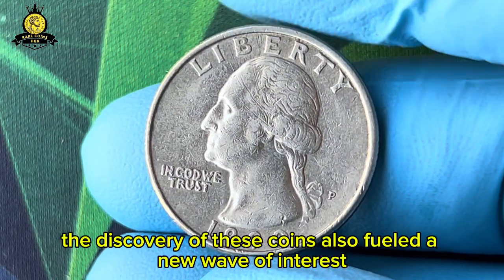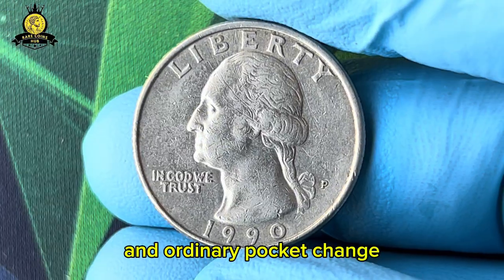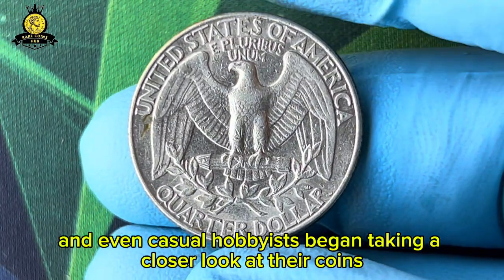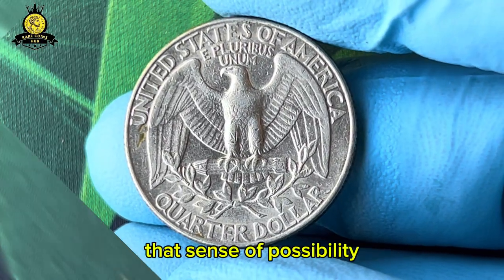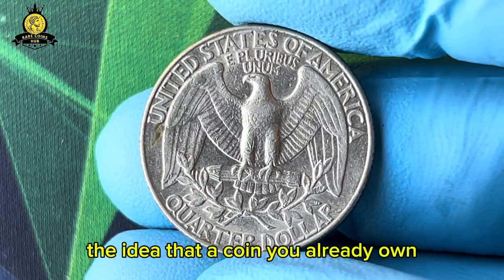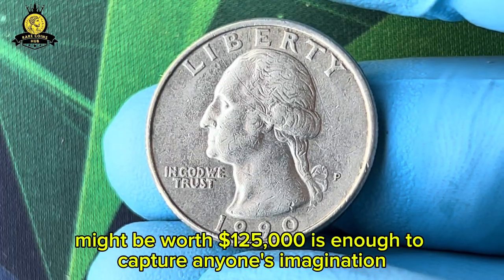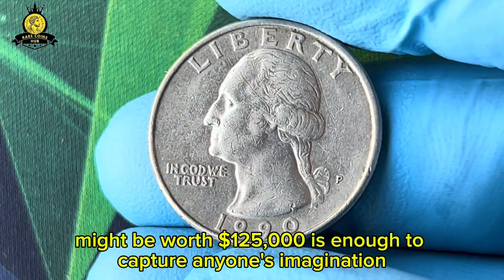The discovery of these coins also fueled a new wave of interest in checking proof sets and ordinary pocket change. Collectors and even casual hobbyists began taking a closer look at their coins, hoping to uncover a hidden gem. That sense of possibility is one of the reasons coin collecting remains so popular. The idea that a coin you already own, or one you stumble across in an old drawer, might be worth $125,000 is enough to capture anyone's imagination.